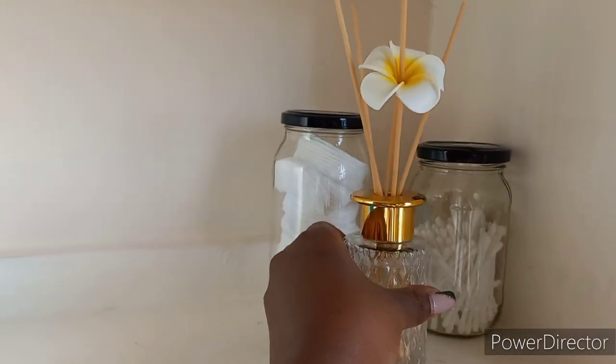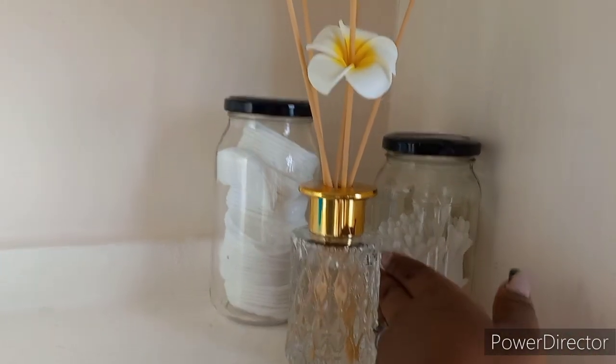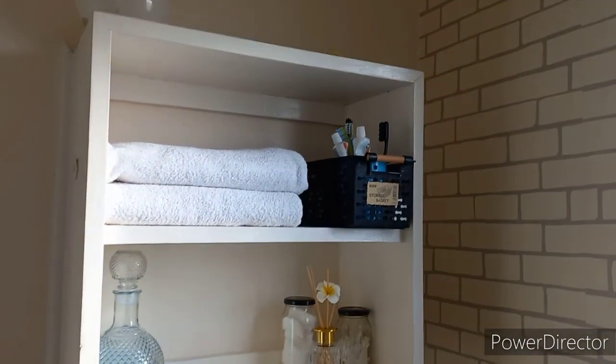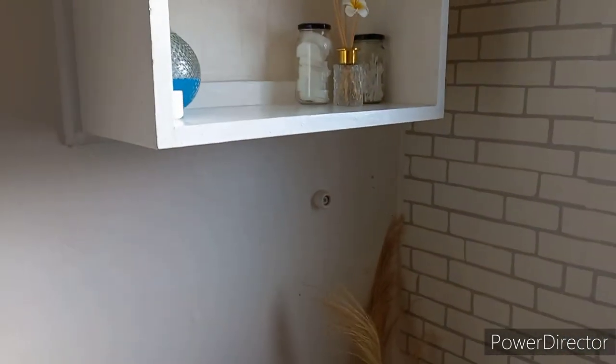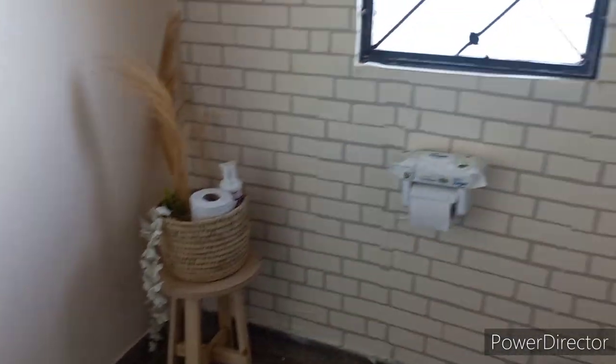Mouthwash. I couldn't get my shot glasses, so that cup will do for now. And then these are my makeup cotton pads and earbuds. A beautiful and nice smelling diffuser that I got from someone. I can tag you guys if you're interested, kindly let me know. And I love how it feels in here. It smells like a spa, literally.